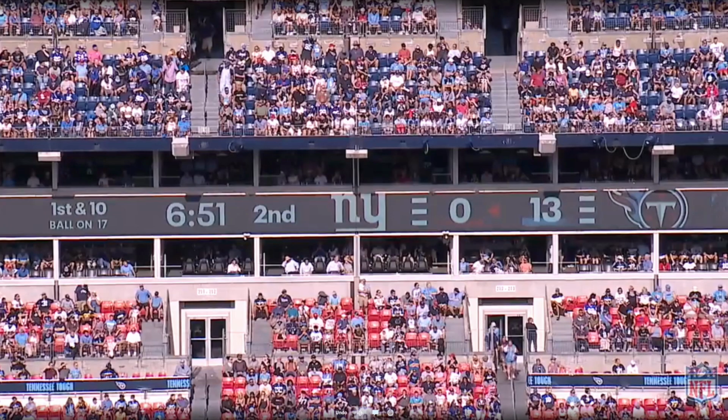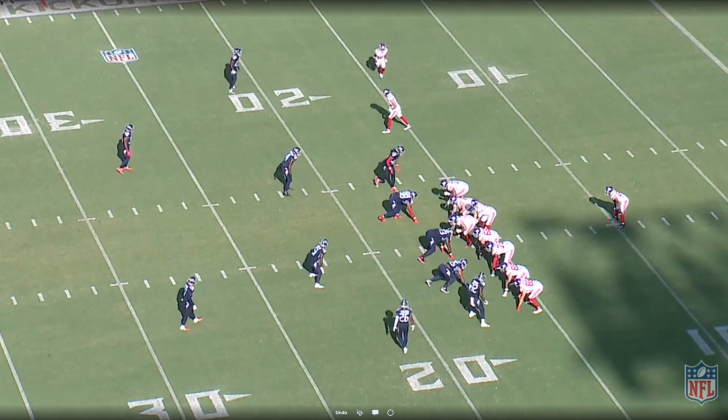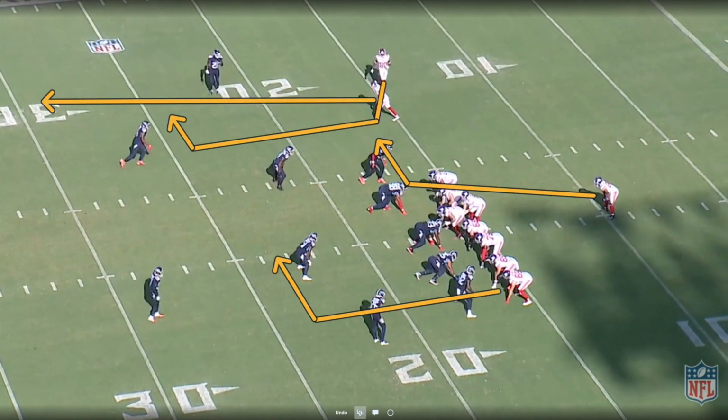All right, next drive, 1st and 10 situation. The first play of this drive, 6:51 on the clock. The Giants are down 13-0, and there's not much to this play. It's really just a check down to Barkley. But as the first play of a drive, this is how you want to start.